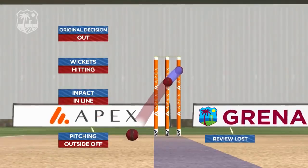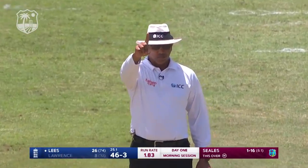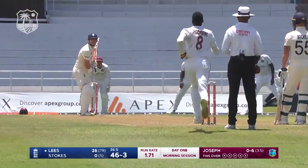Martin ready to go back on field to Joe. Joe, you can stay with your original out decision. You're on screen signal now. Joe Wilson raises the finger for the second time. Might be the final ball before lunch.